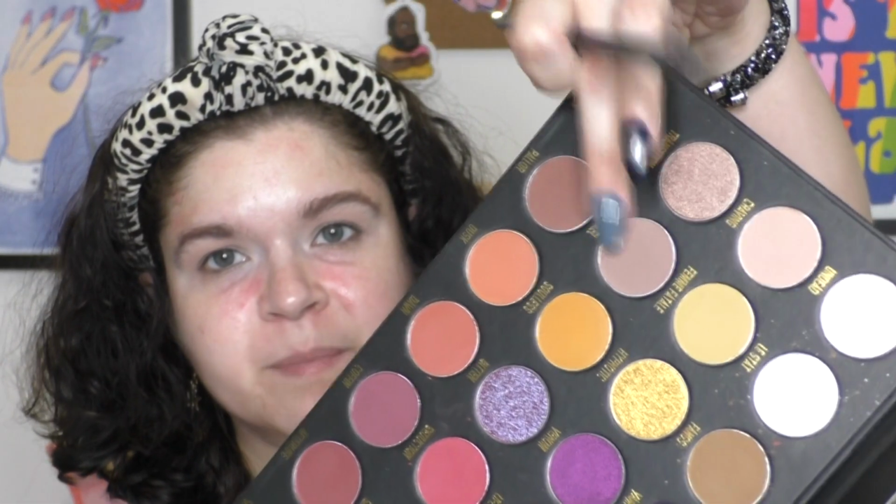Just going to blend that out a little bit more. I'm going to go in with the shade Michael over here. It's a similar tone to Craving, just slightly deeper. They're both cool toned. And I'm just going to continue to build.